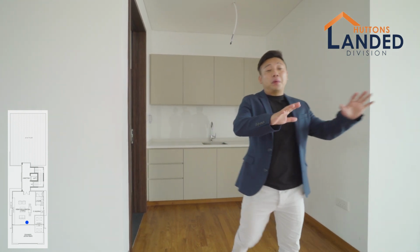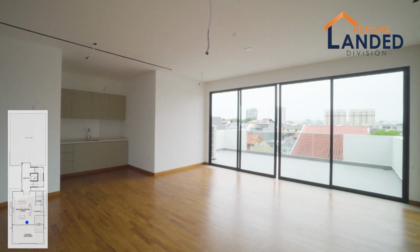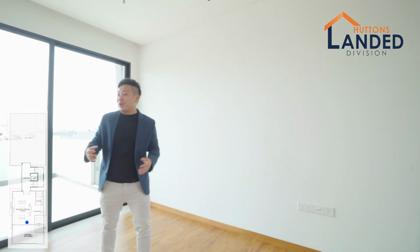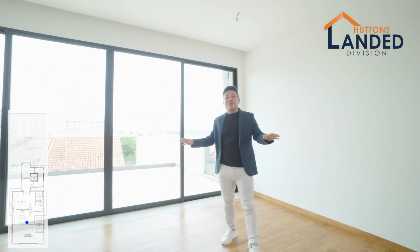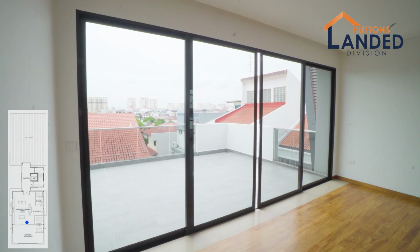As you can see, this space is really huge, very well lit again. You can probably put a huge entertainment system over here to entertain your guests, or you can place 2 or 3 mahjong tables here to host an amazing evening of mahjong gaming.